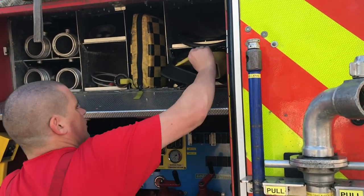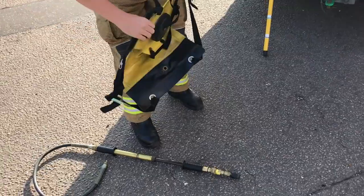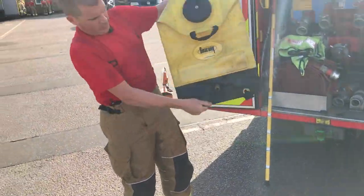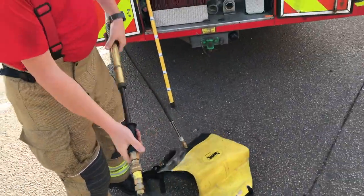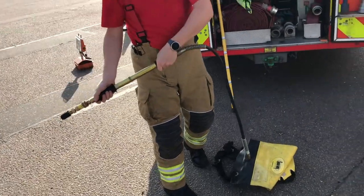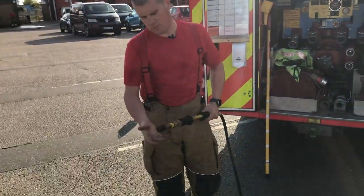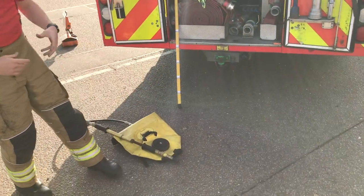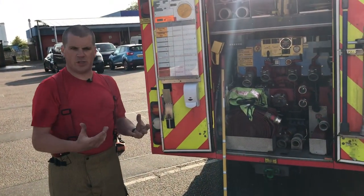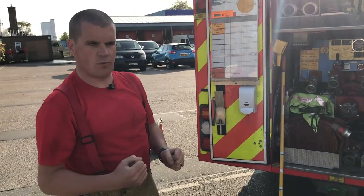Up here we have two backpack sprayers. They're worn as a backpack. We fill them up with water, and then when worn on the back, we can use it at smaller incidents, especially grass fires, field fires, and wildfires, which are quite common. And their dual use is the other one we use with our chimney equipment for fighting chimney fires, and it's how we actually pass water up a chimney on the end of a hose and some rods.